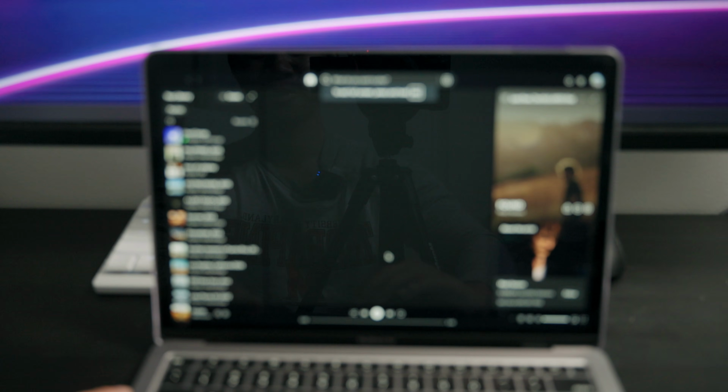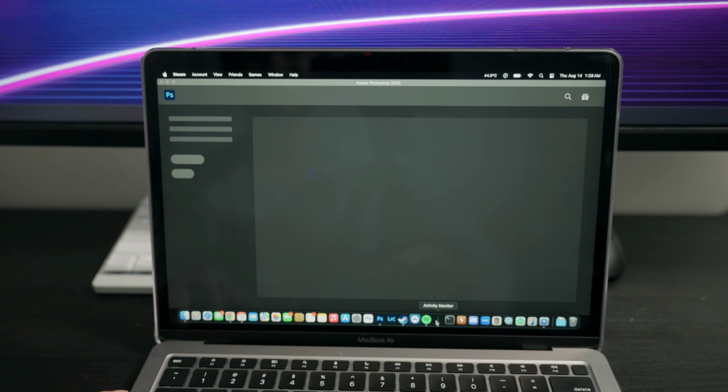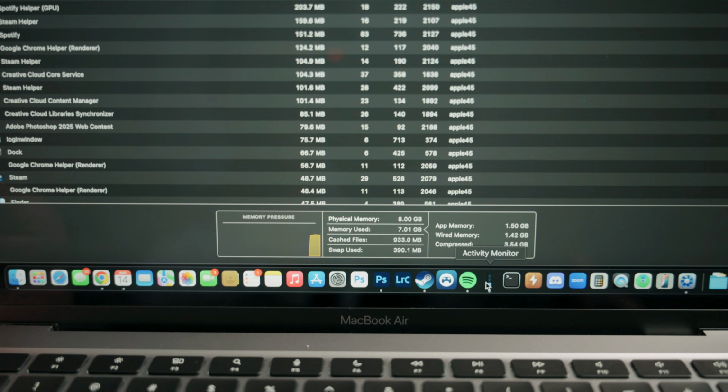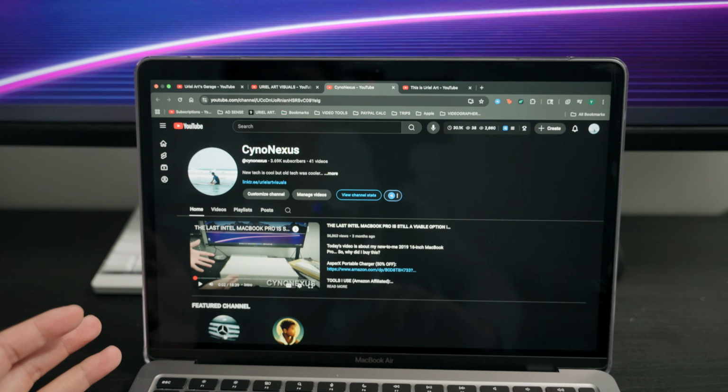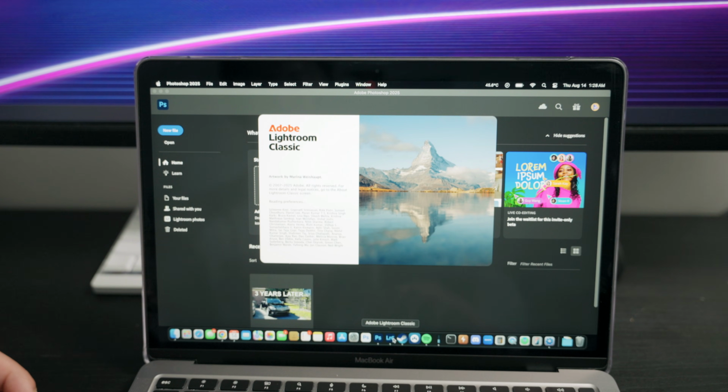Spotify, and you can see how quick these are to load, which is seriously impressive. Open Photoshop right here. Let's see how much memory this thing is taking. We're already maxing out and we're swapping. You could still theoretically run it. You know what, let's go ahead and open Lightroom Classic for Pete's sake.